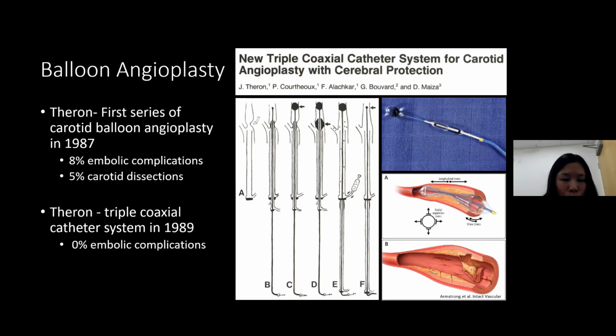A few years later, he developed this triple coaxial catheter system that you see here on the right side. There's a distal balloon that is inflated to prevent emboli. You first inflate the balloon, and then once you angioplasty the stenosed portion, there are usually particulates left behind. These can be aspirated before the angioplasty balloon is deflated. And this helped to decrease the rate of embolic complications down to about 0%.